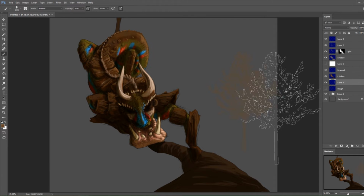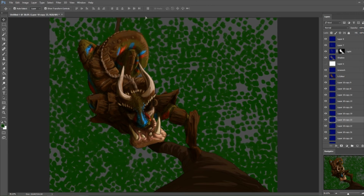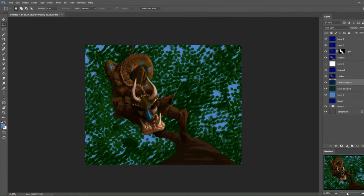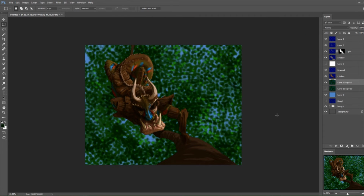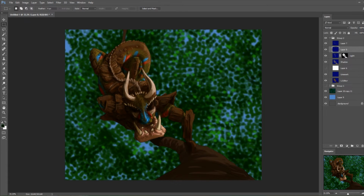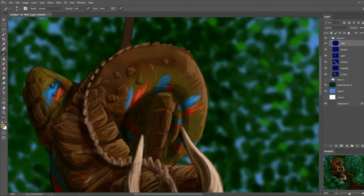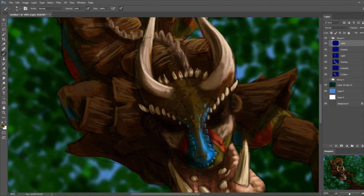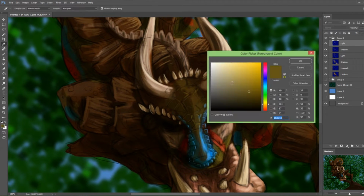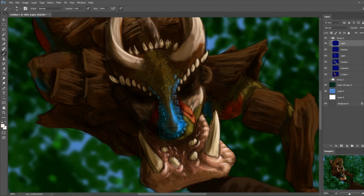I really like the final design of this creature, and I think the angle that I've decided to draw it at really helps encapsulate that very menacing feeling. Looking up into the tree canopy is almost very disorientating for the viewer. We're not used to maybe paintings or images being at this angle, so it helps with that unnerving element to the final piece.